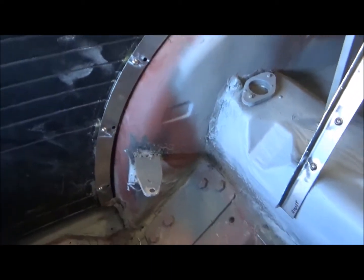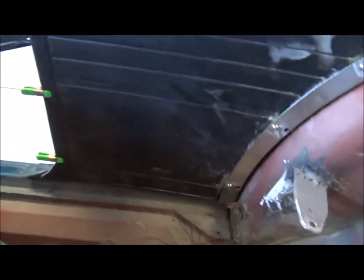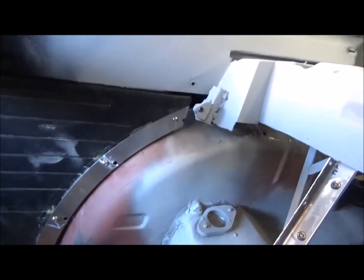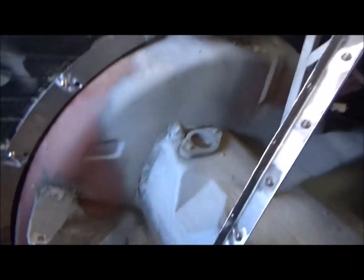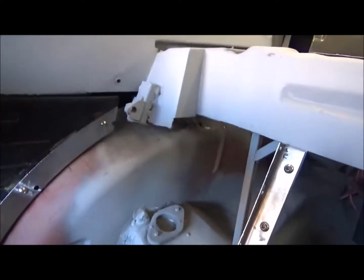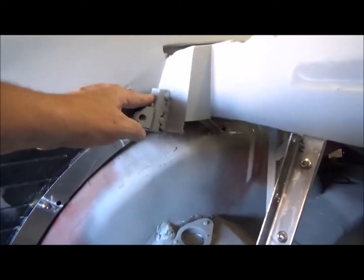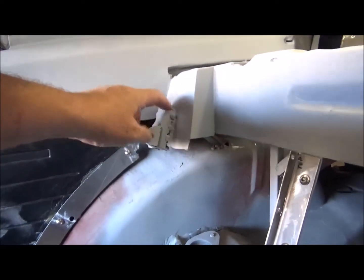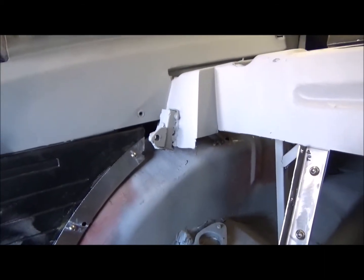But we'll play it. We got to cut this off, and that's going to be pretty much it. So we'll put this up here and start taking measurements. First we'll cut this off tomorrow, and then start bending wire.